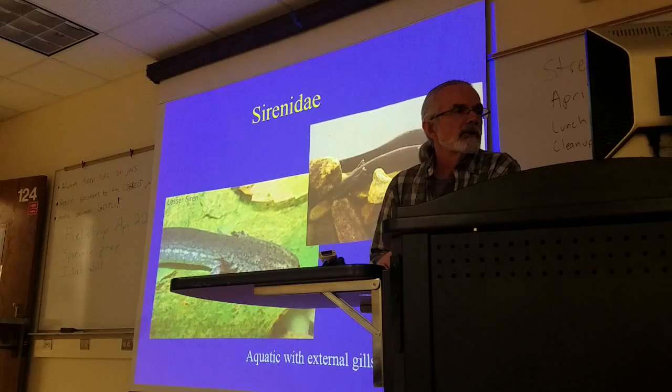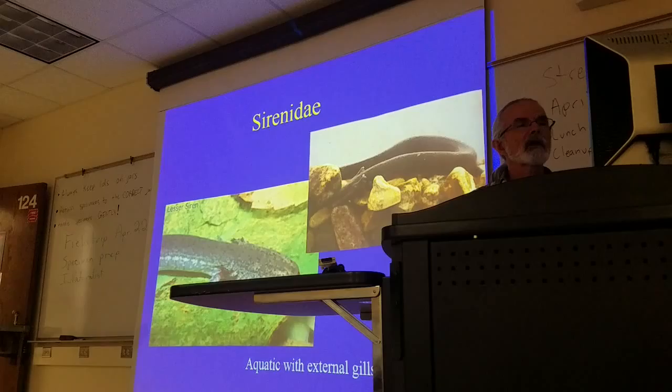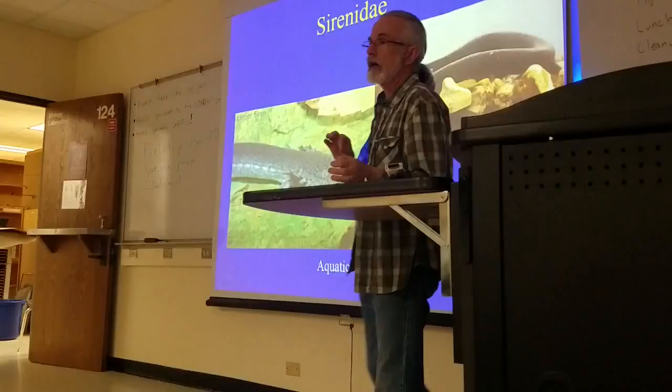Okay, so they're aquatic, totally aquatic. I've got one in my lab over there. I guess I can bring it in. So the gills show up. They've just got front legs. They don't have any hind legs. So they're pretty easy to recognize from any other salamander.